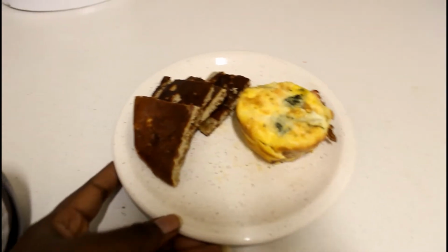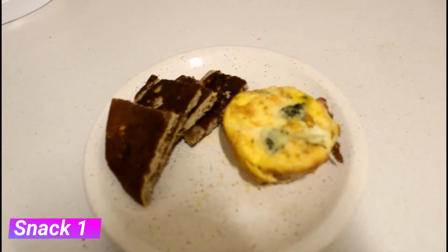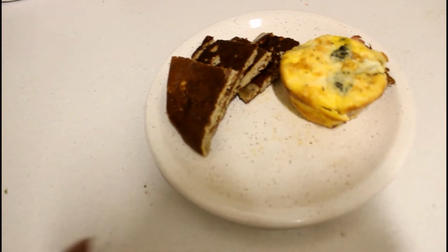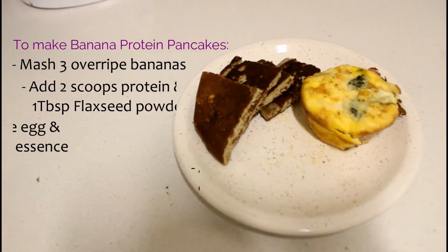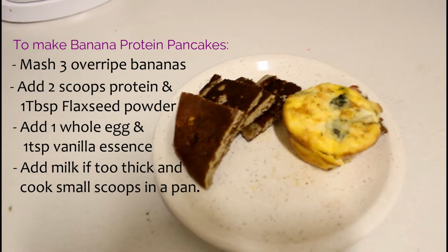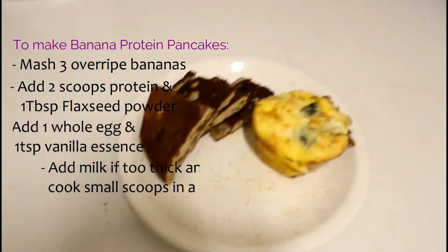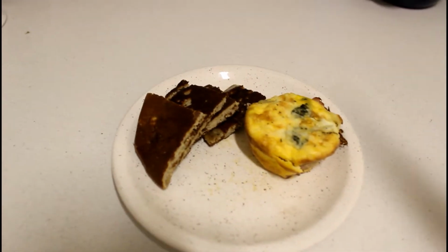First off, here's my first snack. My first snack is some banana protein muffins as well as an egg muffin. The egg muffin is wrapped with bacon, so yes, bacon. The banana protein pancakes have banana, some protein obviously, and some flaxseed powder. They just took flax seeds and ground them into a powder, so this is a very fiber-rich meal. Looks amazing. And then I'm just going to add some syrup, because why wouldn't you add syrup? And then I'm going to pair this with some coffee.